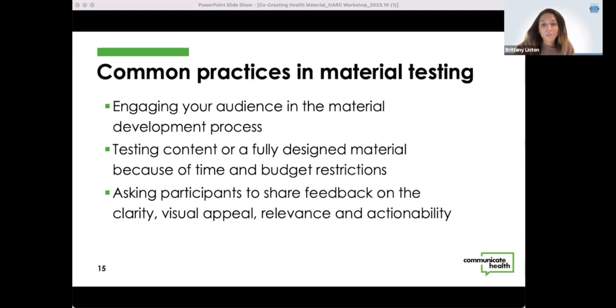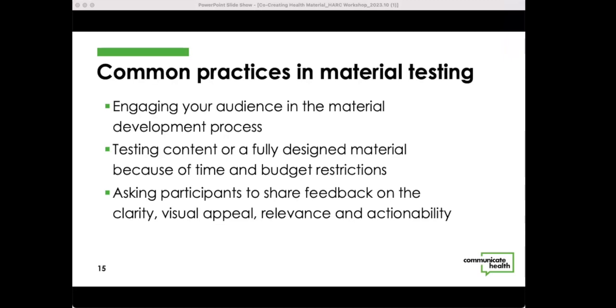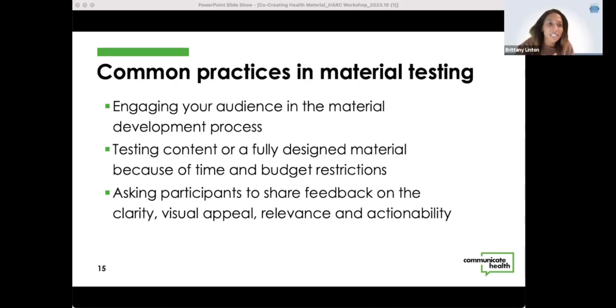However, as some of you may be able to speak to, that's not always feasible. So as public health communicators, sometimes we don't always have the time or the money to test materials at each stage. So we'll try to maybe squeeze one round of testing into a project, and maybe that's just testing the content, or maybe we're testing a fully designed material. So with that time and budget constraint, we might not be able to test materials at each stage. But testing a designed material, we might start by giving participants time to review the material on their own. So that includes a fully designed material.